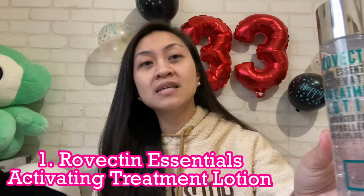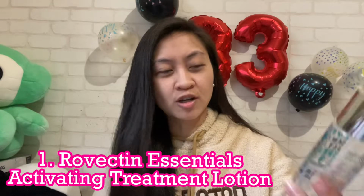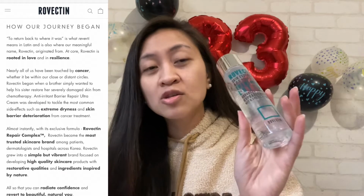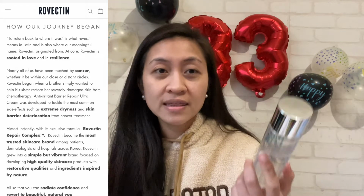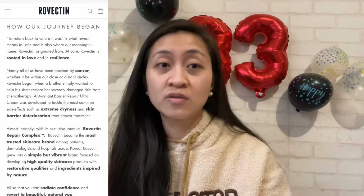So the first item that I'm using right after I walk out of the bathroom is this Rovitin Skin Essentials Activating Treatment Lotion. So, ito siya. This is a Korean skincare company. And yung pinaka-target ng brand na ito is yung mga cancer patients. Kasi usually, if they are undergoing chemotherapy, may nangyayari talagang skin irritation sa kanila. So, kaya yung brand na to, I think they were inspired to do something for those situations, for those issues.